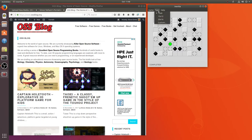Now that was with the smallest grid available. You can play in 15x12 or 20x16 grid, or make your own custom so you can make the puzzle much more complicated and a bit more time consuming to complete. But it's quite a nice little puzzle, one of the better ones of the collection that I've never played before.